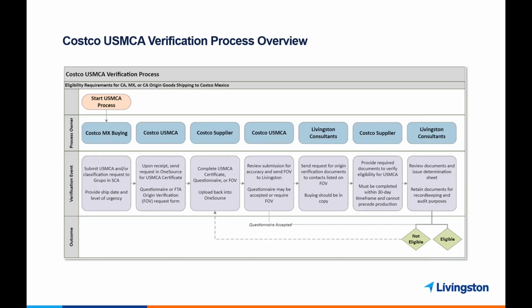Once I have that in hand and everything is good to go, I send your FOB form and certificates to Livingston's team, and they initiate the actual verification process with you based on the information you put on your FOB form. There's a date that you select for them to contact you to start the verification process. After they've collected the documents from you and worked with you to confirm that your item qualifies for USMCA, they send out the determination sheet to me, your team, and the Costco Mexico buyers associated with your department, letting us know if it is in fact eligible or not eligible.